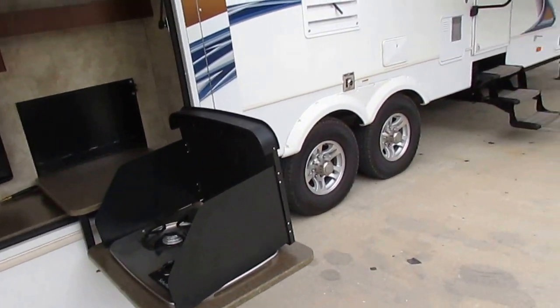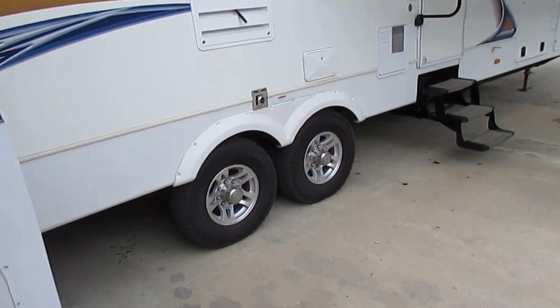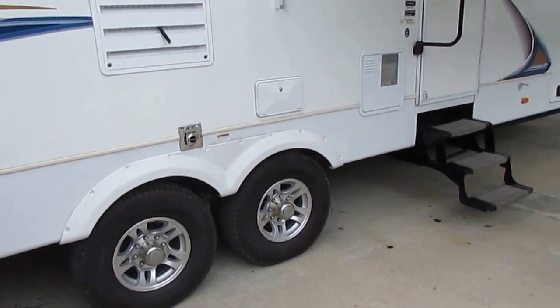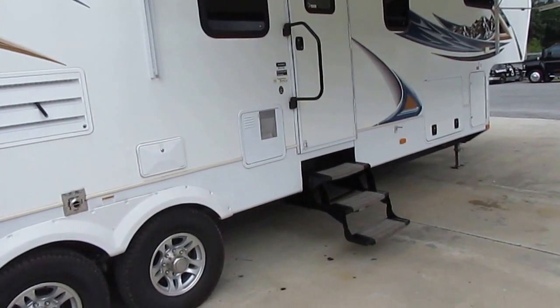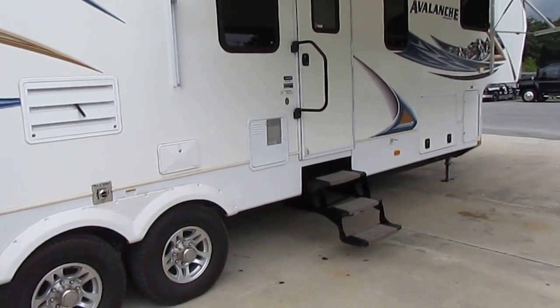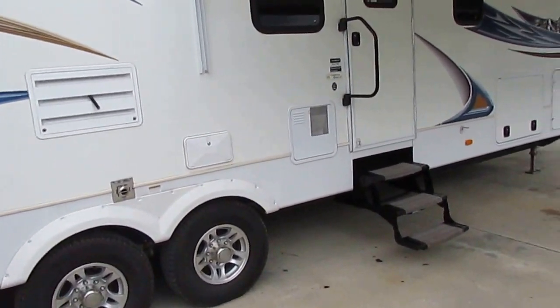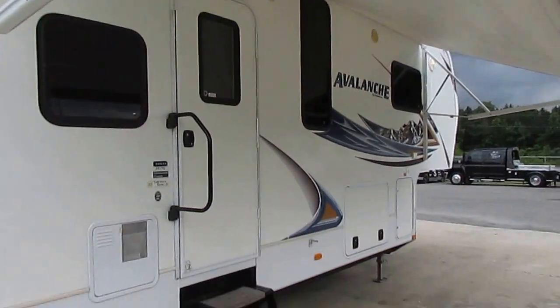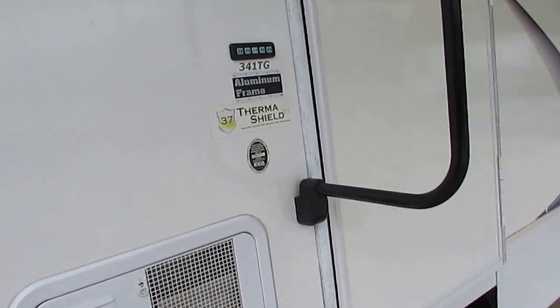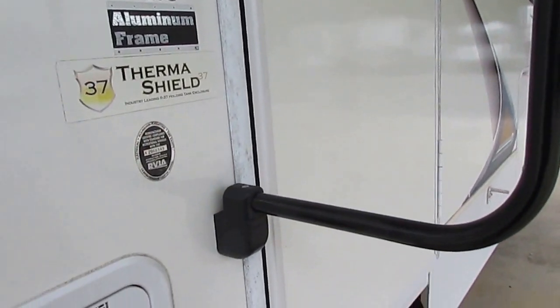All this folds up where you can lock it up in the side. Got load range E tires, which is what you want for one this size. It's got the power jacks in the back, power awning. Got a 12-gallon water heater, gas or electric. Got an outside shower. And everything is just in amazing condition. That 37 thermo shield package is very, very important.